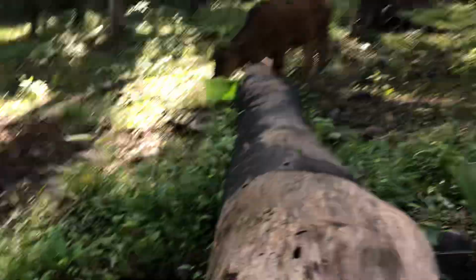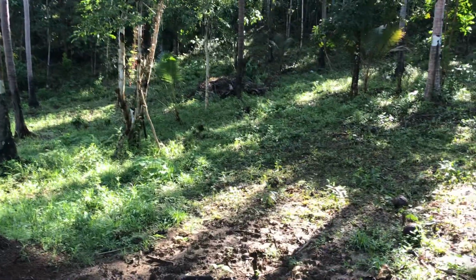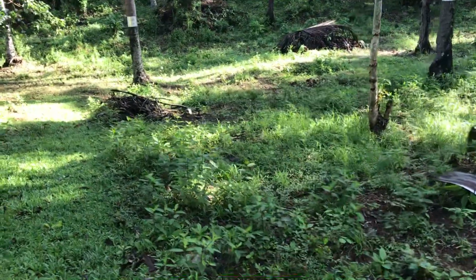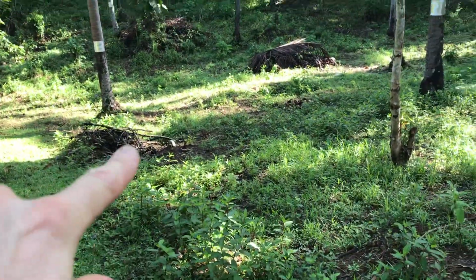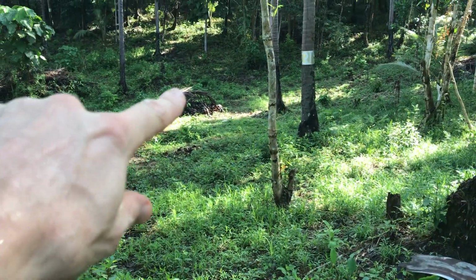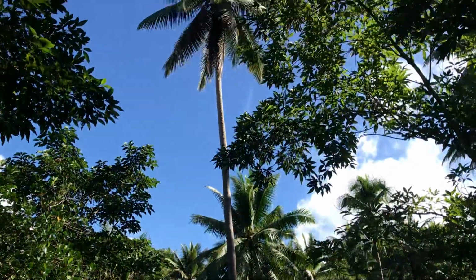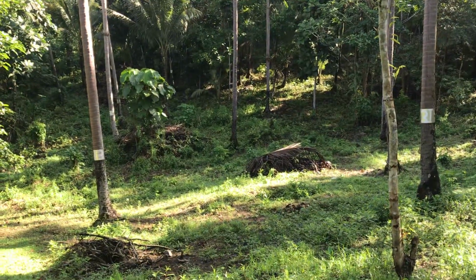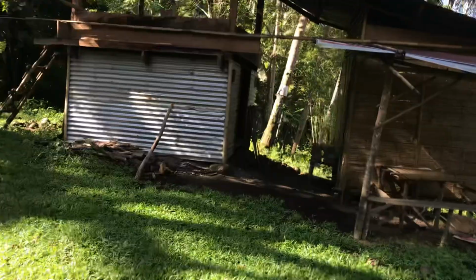To get my property all cleaned up. As you can see, I got piles here where I pick up twigs and anything that falls, the big ferns from your coconut trees, stack them up, and then when it gets dry enough, which should be in about a month or two from now, end of March, beginning of April, it should get real dry, and then I'll burn all the piles, right? So I've showed you guys this many times.